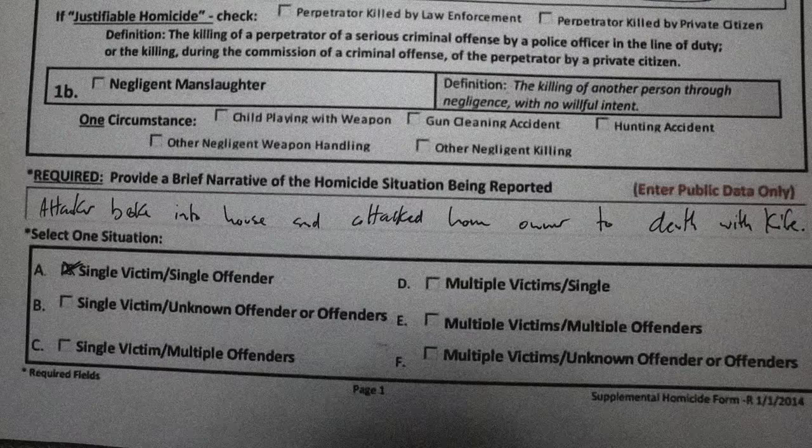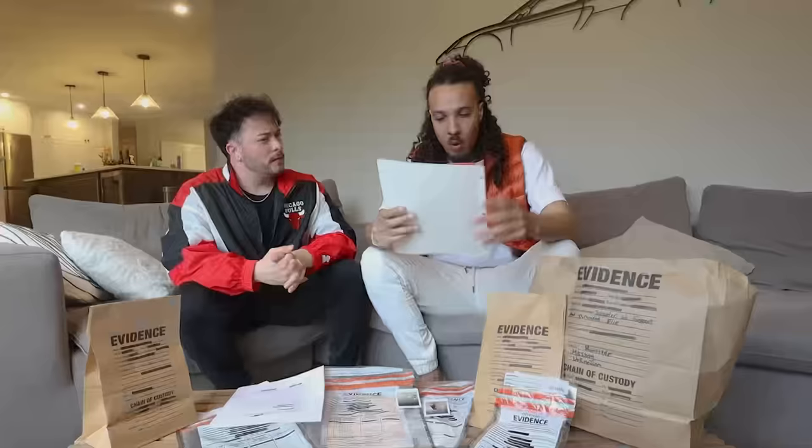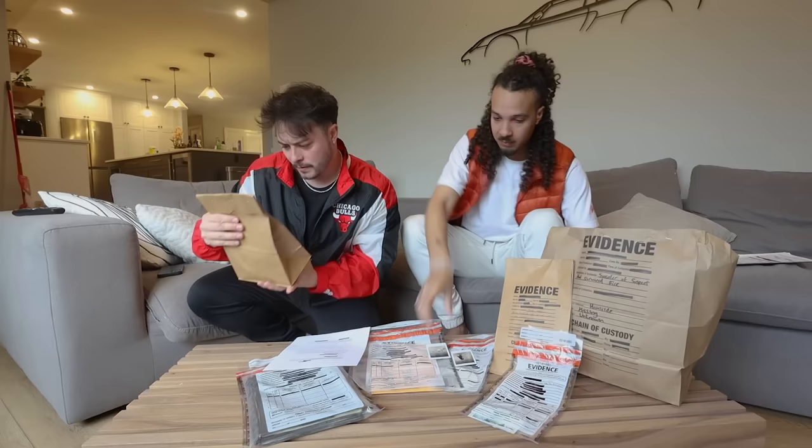Makes sense. So on this, nothing really interesting. It does say at the bottom here, attacker broke into house and attacked the owner to death with knife. Okay. One person was for sure killed with the knife, and then the other one, like we said, is missing. I think there is, like, one of these bags have... It does say on him, right? Maybe there's one with a knife or something in it.